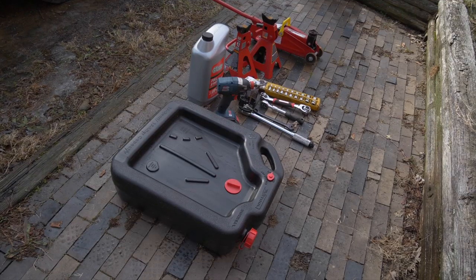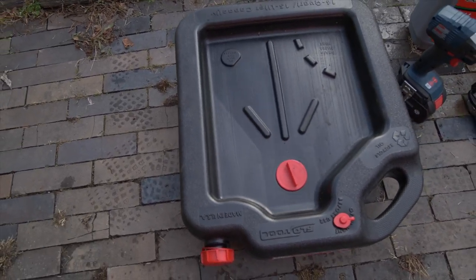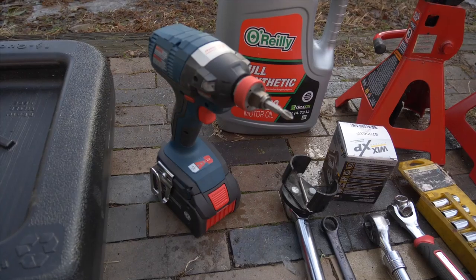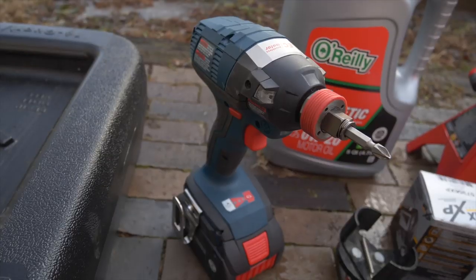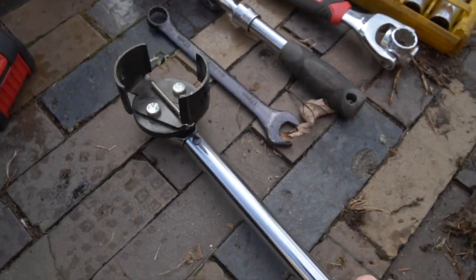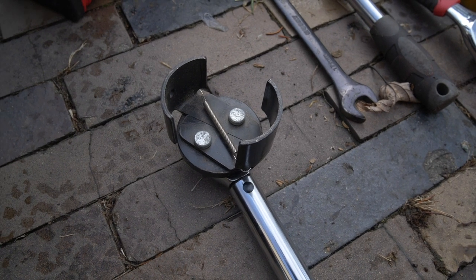And here are some of the tools that you need to do an oil change. The oil catcher is a must, but you can also use a large container, preferably something that you can transfer the oil around in later. I have my power drill to make removing some screws easier, but you can use a handheld screwdriver too. It'll just take you a little bit longer. There's also one of these tools to remove the oil filter. They make different types. This one kind of sucks, but it'll work for now.